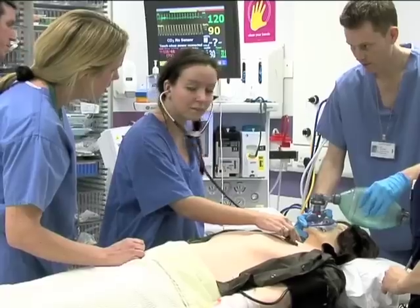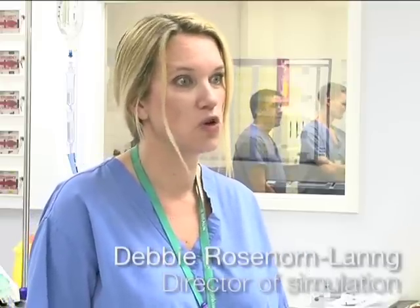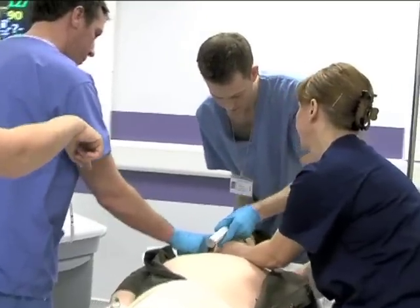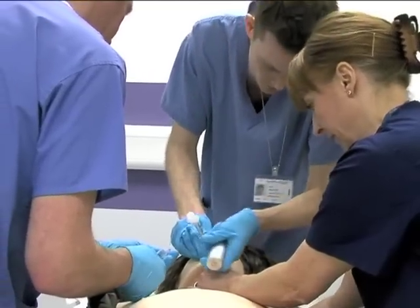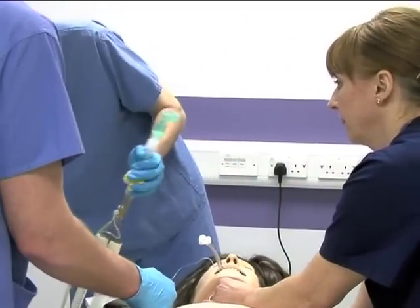This is the Royal Berkshire Simulation Centre, and this room is all about training. The idea is that we're training all our clinical staff, not just doctors, but nurses, midwives, paramedics and all allied health professionals. The idea is that you rehearse an emergency scenario before you meet it with a real patient, that you've had a chance to actually meet it and practice.